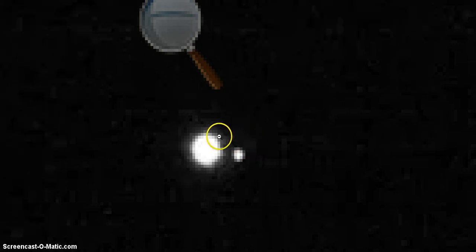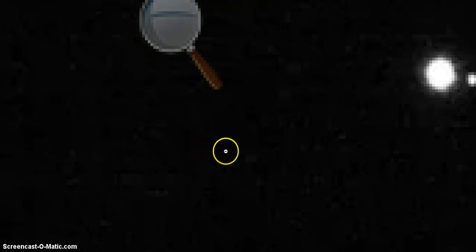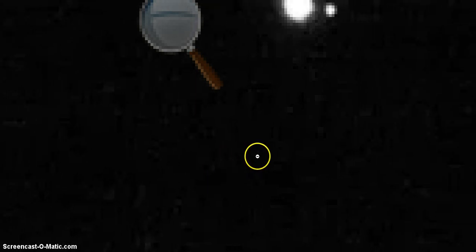As I said, I understand the more you zoom in, the more pixelated it gets, but there definitely seems to be stuff around our planet. Dark objects. 2 of them here. I don't know how close they are. They could be behind the Earth. Off in the distance.